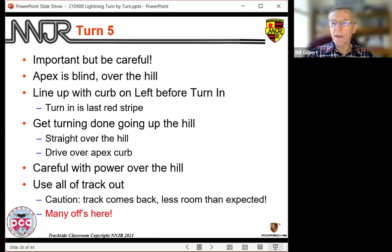Even when we're coming down the hill, yes, we want to feed a lot of power on, and there is room, but we have to be careful, again, especially if you have a powerful car or you get on the power early. Nail the line here because it is not natural. The track kind of comes back. The track doesn't unfold the way we would like. It makes it much more difficult than we might like.